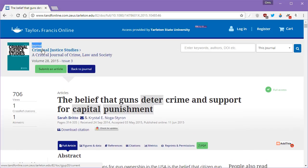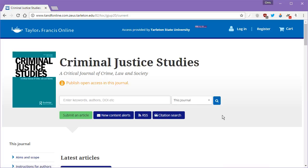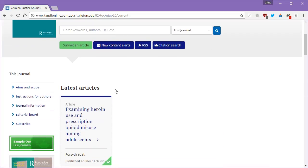So how do we find out more about it? Well, we just click on it. And what you're looking for here to determine whether or not this is a journal entry, whether it's peer reviewed, is that they will have reviewers. They will have editors. And you see you have an editorial board right here. So this will tell you instructions for author, journal information, editorial board. This will tell you who the reviewers are.